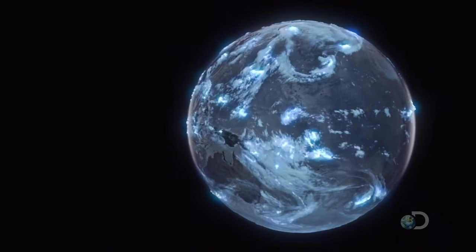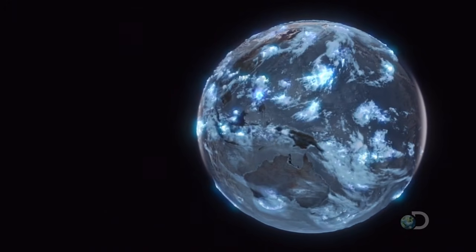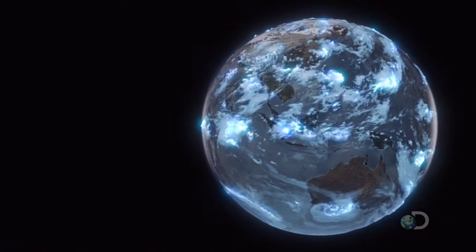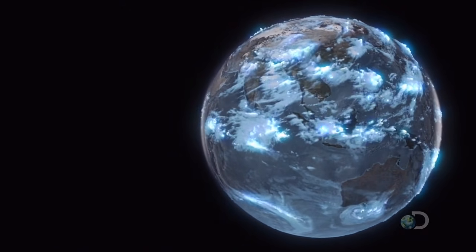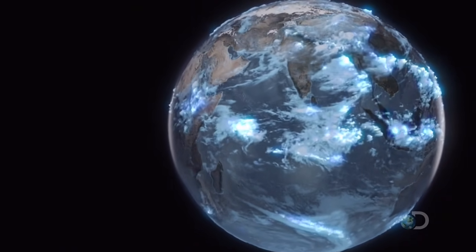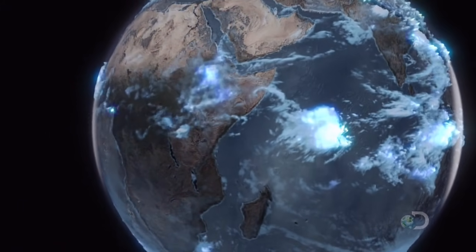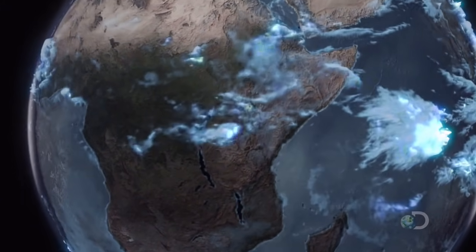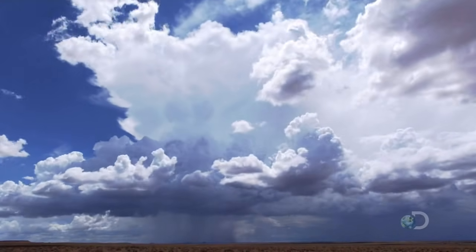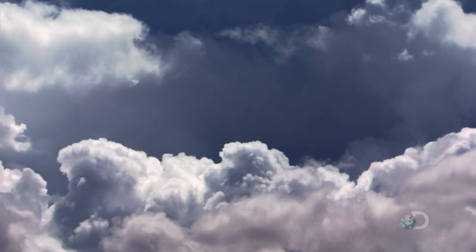Why does the Earth need these relentless storms? The answer is clear when seen from high above. The Earth's atmosphere is seeking equilibrium. Each day, the combined force of sunlight and vapor creates 40,000 thunderclouds. The clouds build up vast stores of electrical charge.